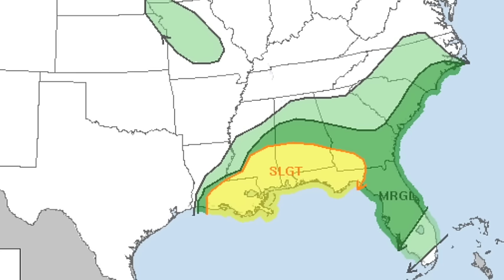Check the convective outlook. That's the risk for today and tonight. The standard slight risk over parts of southeast Louisiana, South Mississippi, South Alabama, Southwest Georgia, and the Florida Panhandle, a marginal risk all the way to the Atlantic coast.